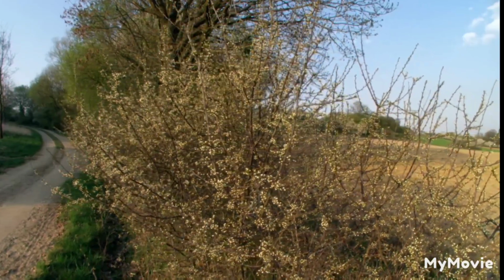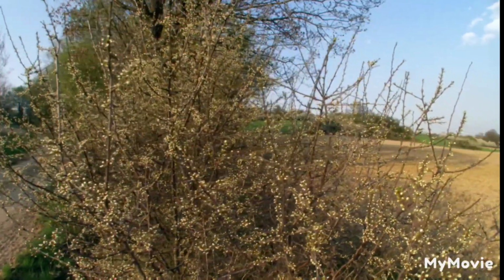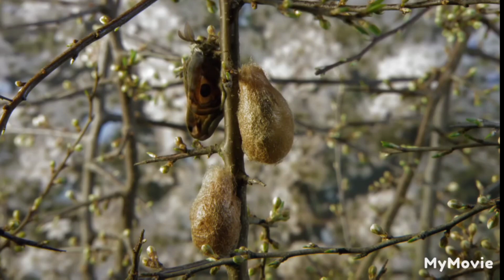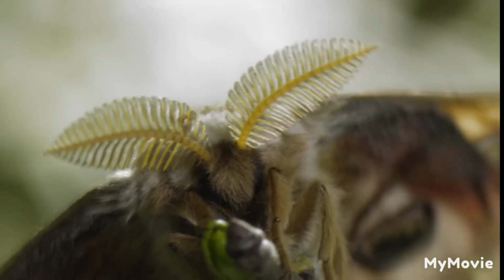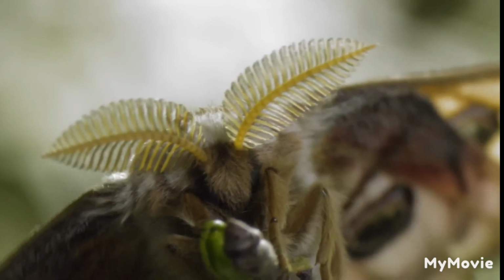The buds of the blackthorn bush are about to open, but within its thorny branches, something else is breaking out of its cocoon. A small emperor moth. It climbs up the stem to pump up its wings. The feathery antennae indicate that it's a male. He will use them to pick up the scent of a mate.